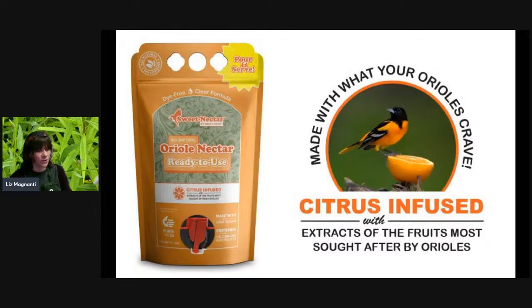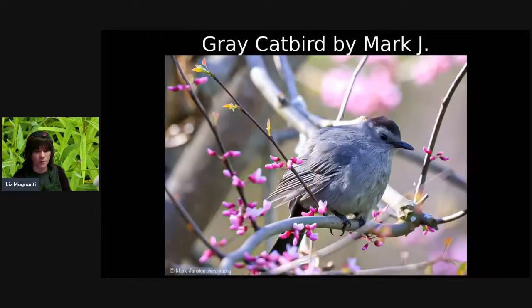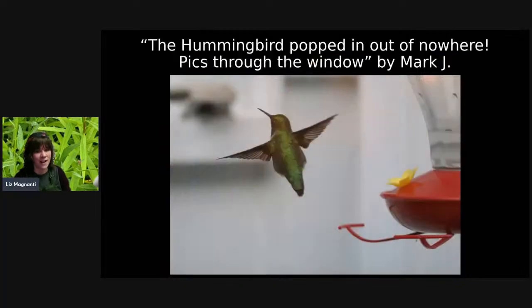And we also have the nectar too, not only for the orioles, but for the hummingbirds. So also keep an eye out for those gray catbirds. Definitely lots of gray catbirds around, and they will come to oriole feeders to eat the jelly and the oranges.